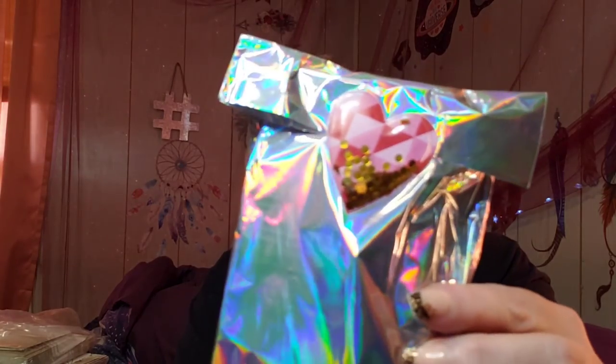Thank you, Diane. I appreciate you, girl. Okay, and then we have this little bag that says Happy Valentine's Day. It looks all cute. Look at that. Aw, it's like a Valentine's goodie bag. How cute is that? I like that little puppy sticker too. That's cute. I think I can save that.